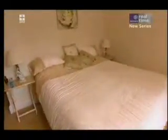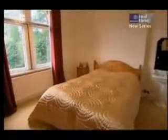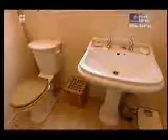Right, this is the main bedroom. Got a nice big room, window overlooking the front. Oh, big bay window. That's handsome, isn't it? It's very nice. And your ensuite shower room. 2 more bedrooms on the first floor with a bathroom in between make the perfect guest suite.